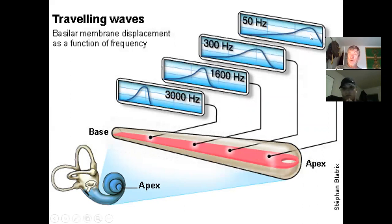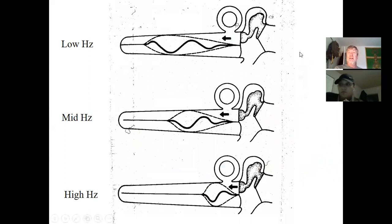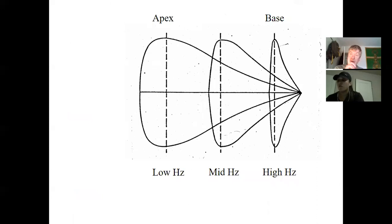Showing you yet again in a different slide. Look at the way they draw the semicircular canals. Nice going, even I could do that. Anyway, low frequency traveling wave, mid frequency traveling wave, high frequency traveling wave. But they are always asymmetrical. Here they're showing it a third time. Low frequency wave, mid, and highs. They're always asymmetrical. And this translates toward what we call the upward spread of masking.